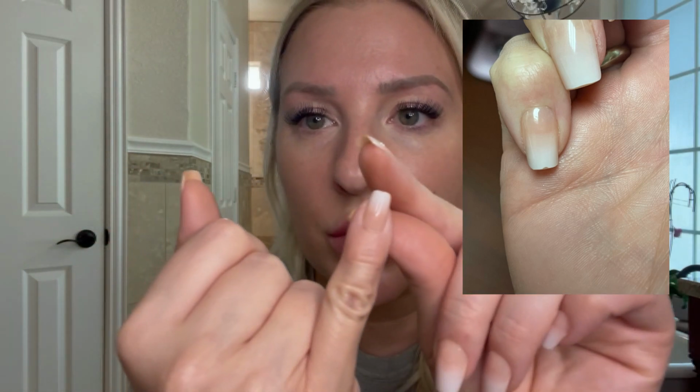I'll insert some pictures here, because you're not going to be able to see it, where I've taken photos of when I was filing. I was accidentally filing on top, and you can see how I ended up filing that white part off. So that's the biggest thing I would say: be mindful when you're prepping them and you're cutting them down and you're filing them. File them like this and not like this, because you will scrape that white paint off, if you will. But other than that, they have held up really, really well.